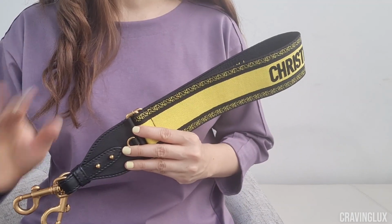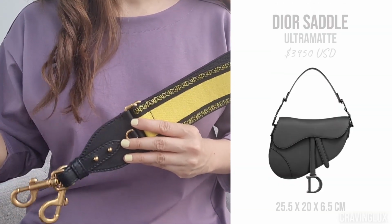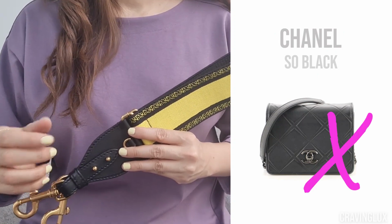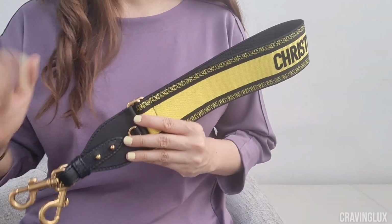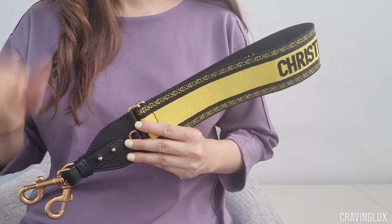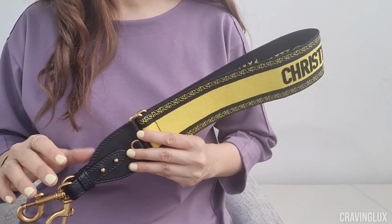Then, last week, I think I found it, which leads me to my first obsession, which is the black saddlebag in the Ultra Matte. This was a total surprise for me because I had a So Black Chanel Mini and I never reached for it. And I let that one go. On the Chanel bag, I don't like the black hardware. So when the Ultra Matte came out in 2020, I thought it was cute, but not for me. When I put this strap on the Ultra Matte, to me, that was the perfect match. So yes, I'm totally obsessed.